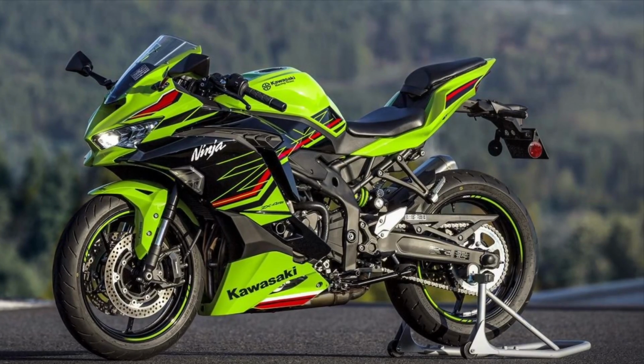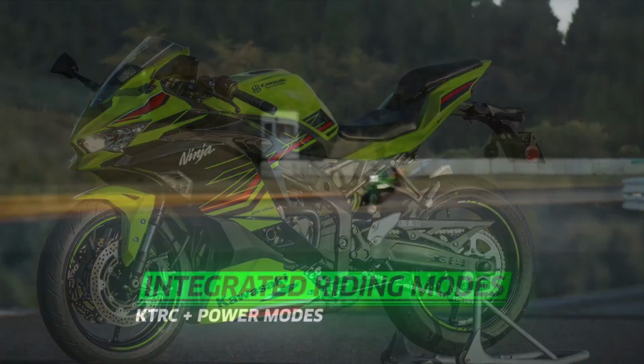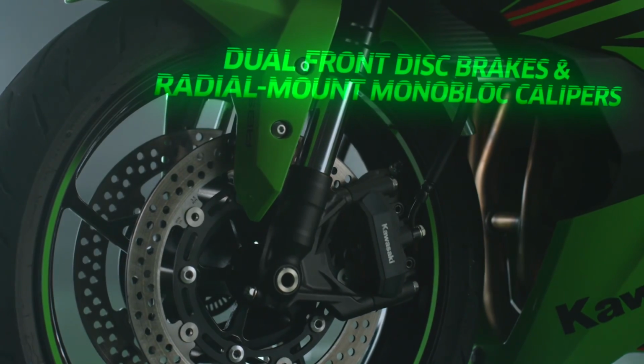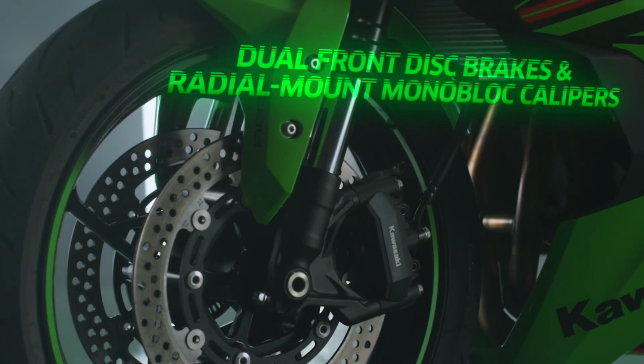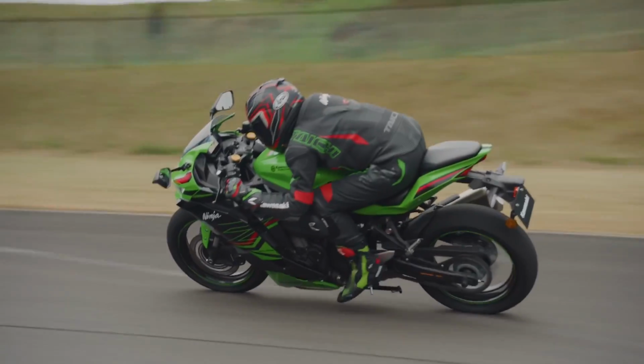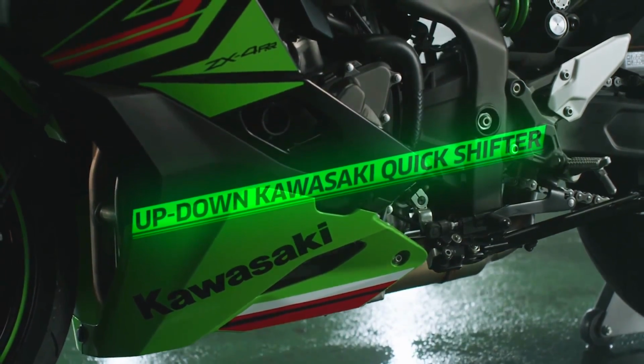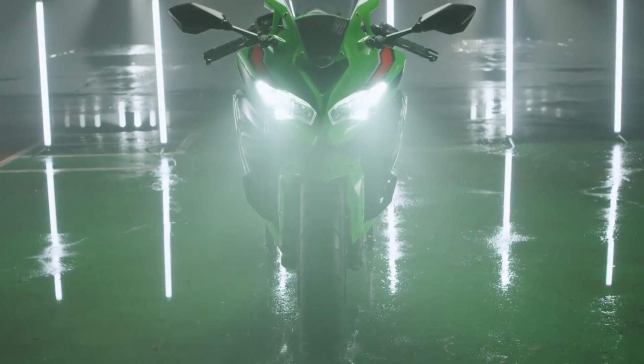The only real downside to the ZX4RR is its price tag. It's a bit on the higher side for an A2 bike. However, if you're after a bike that offers a bit of a premium feel and the full power range of the A2 limit in a small package, the ZX4RR is definitely worth considering, especially with that inline-4 sound.